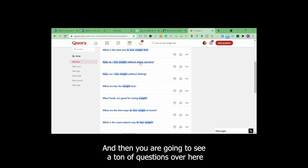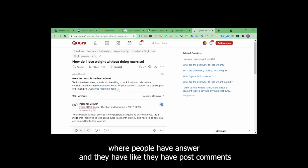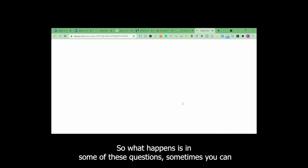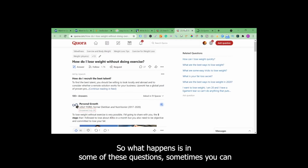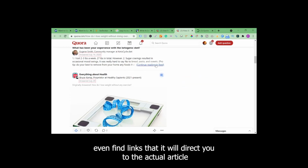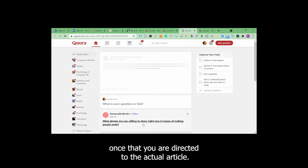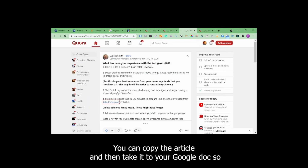And then you're gonna see a ton of questions over here where people have answered, liked, and posted comments. In some of these questions, you can even find links that direct you to the actual article. Once you are directed to the actual article, you can copy it and take it to your Google Docs.